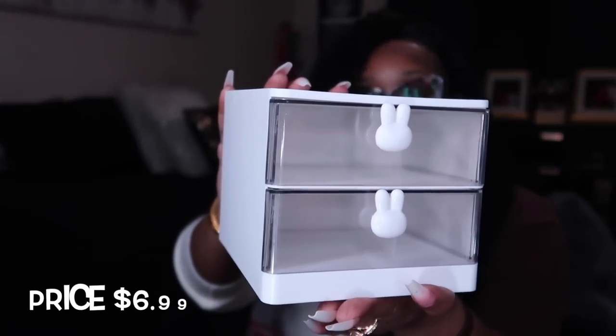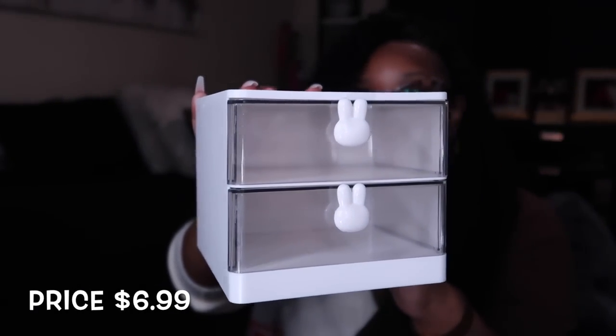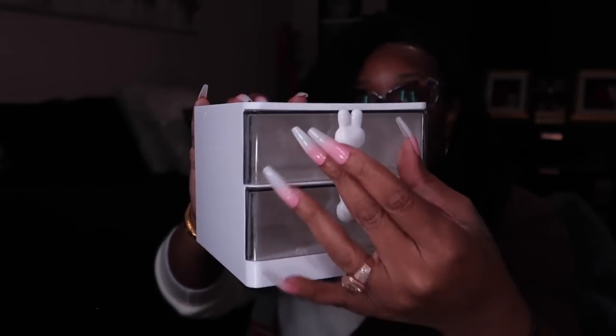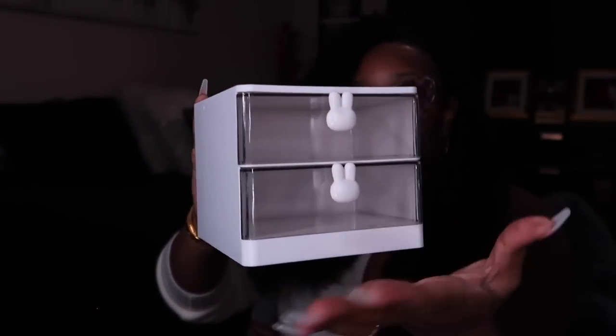Next up is this drawer. You can store your cosmetics, your bobby pins, your hair ties. They have these cute little bunnies right here. You just sit them on your vanity or your bathroom counter.